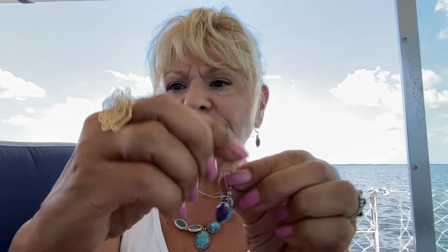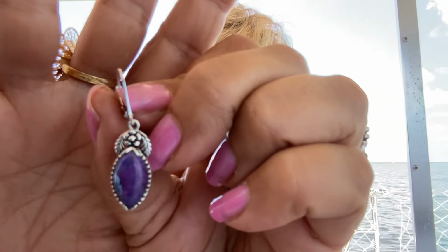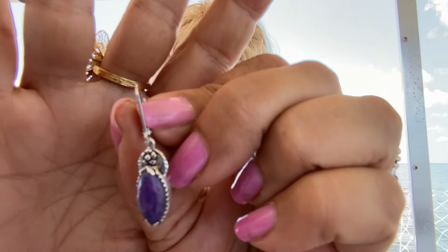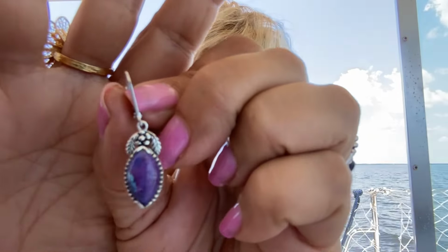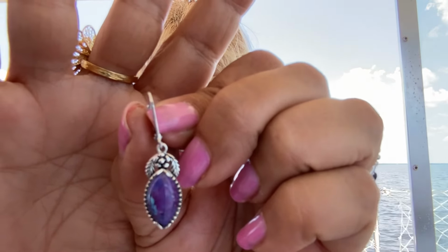So let me do these earrings next. These are CTB 1672. And these are purple turquoise as well. And these are, again, mined in the USA. They're 32% off of the JTV price. These are 5 payments of $14.99. This is a sale price as well.